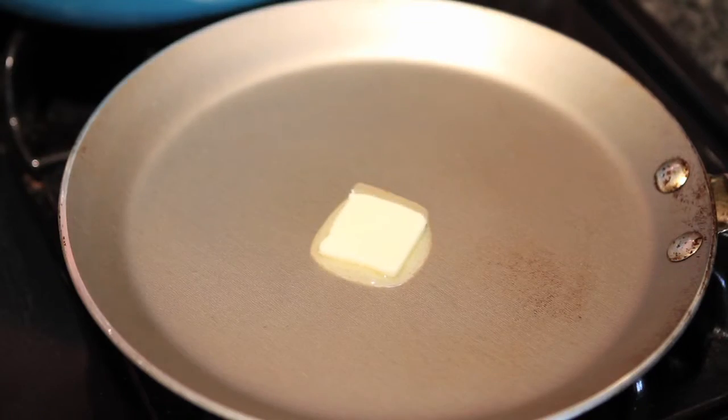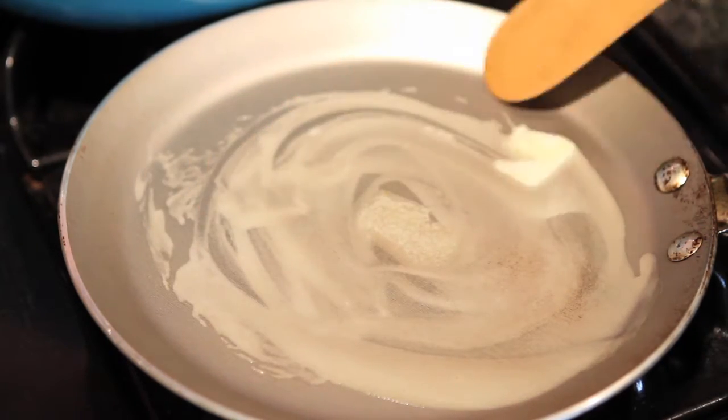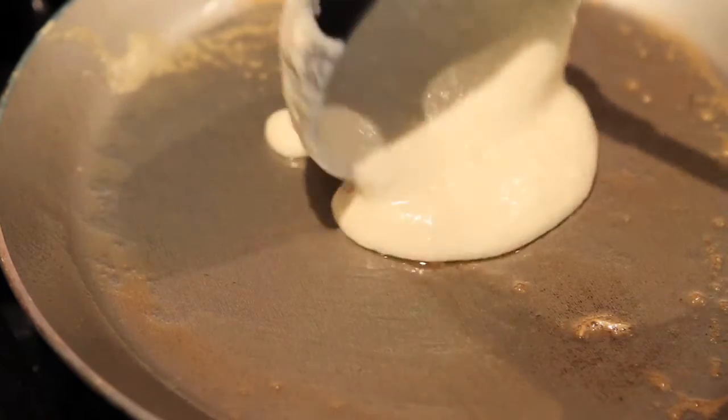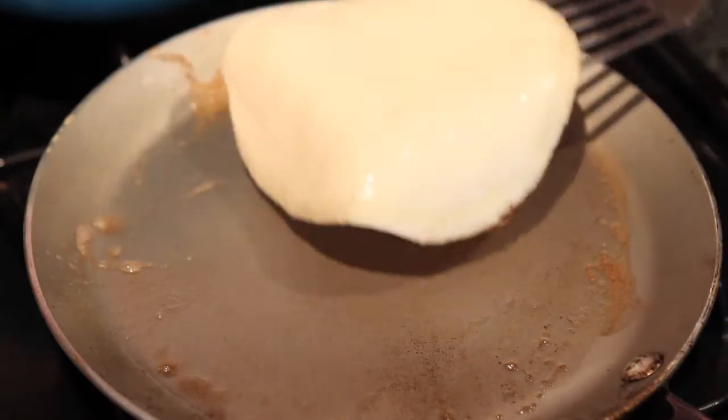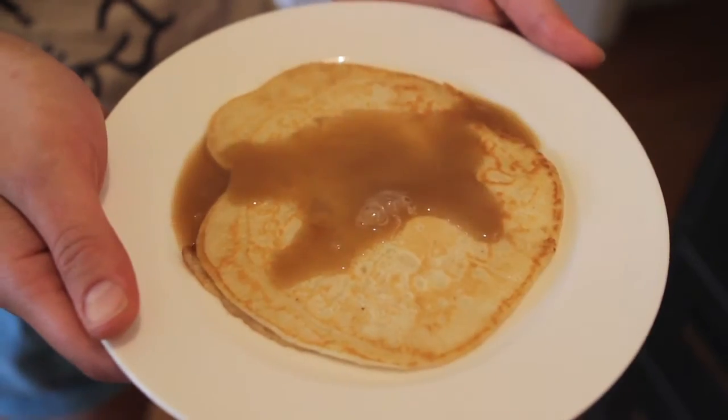And now it's time to cook up your pancakes. Cook them like you would a traditional pancake. Heat some sort of non-stick skillet with a little bit of butter, then plop some batter into the center. When it starts to bubble, flip it over and cover with the sauce that you just made. So it's a simple and different take on pancakes.